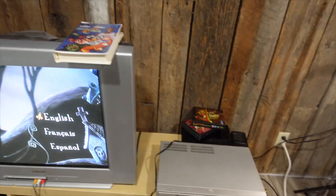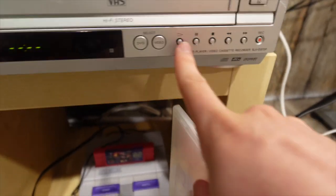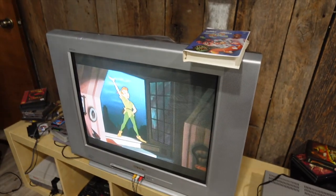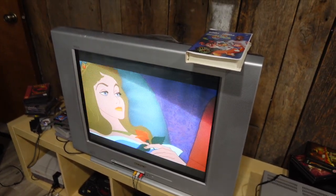Or I do have a remote, but it's somehow not synced to the Sony Trinitron anymore. I think I can actually try to play it from here. Can it? No? Well, I can't. Well, that kind of sucks, so... Oh, shoot, actually, it did it. Okay, this is not actually doing that bad of a job capturing it. But yeah, so it works pretty well.